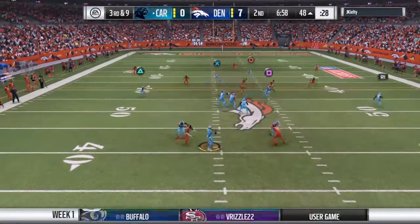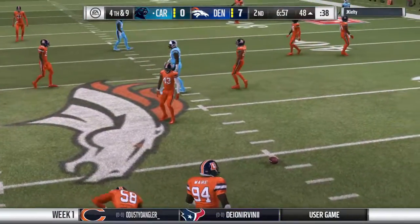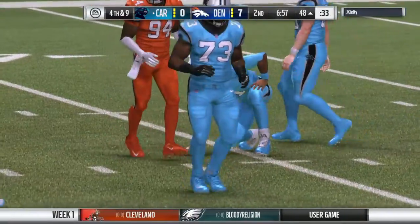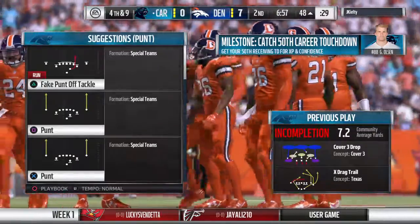Throwing on 3rd down, Newton. Oh, the ball comes out on the hit, but they'll say it's incomplete. Putting pressure on the guy throwing the football is always good, but when you can couple that with contact on him that leads to an incompletion, as we just saw there, that's winning football.